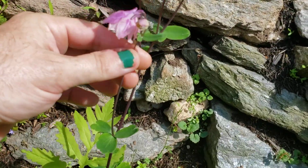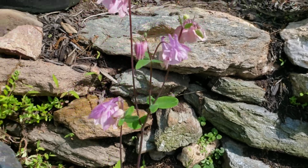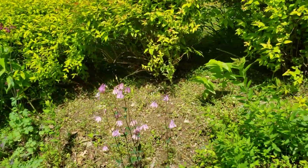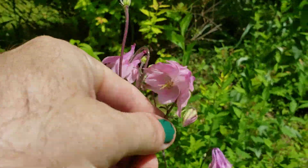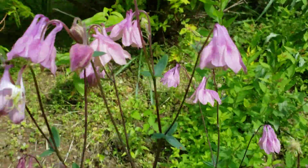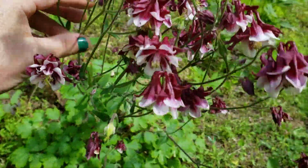Here's another one. Again, we just have so many different colors of these. This is a really basic, simple one. Over here we have one a little more elaborate. Same sort of honeycomb structure on the inside. And then we have these. I think these are the prettiest ones we have blooming at the moment.